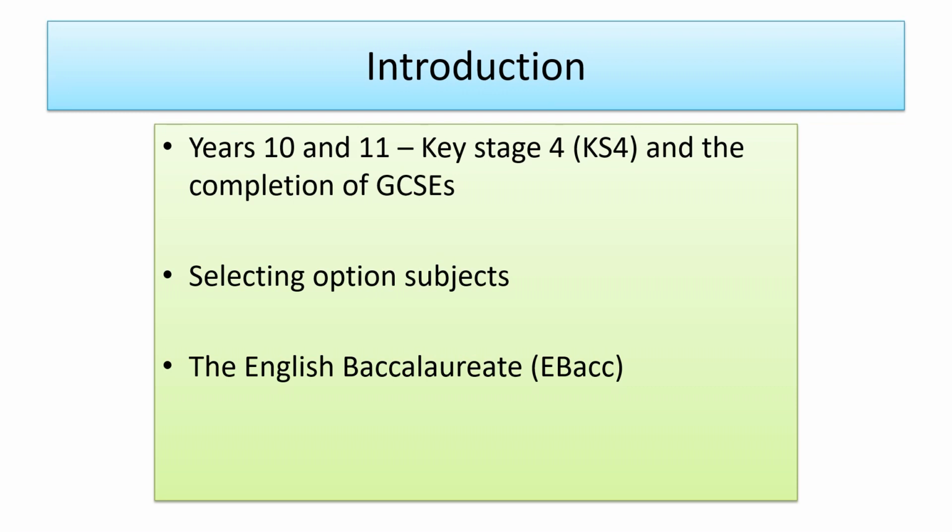We do strongly recommend our students study a language at Key Stage 4 wherever possible. This is not because employers and universities need you to be able to speak a foreign language, but more that they want to see you have developed the types of skills that you use in learning a language. They want to see that you've developed a range of skills through your studies at GCSE.